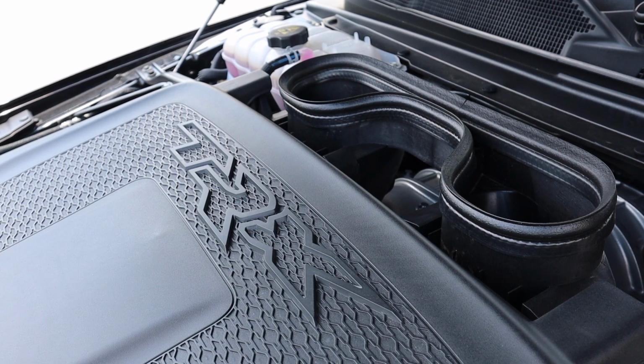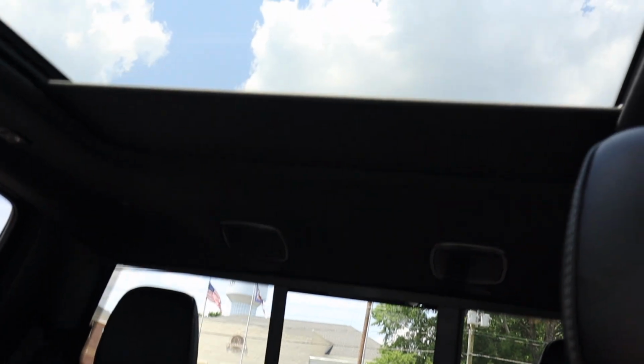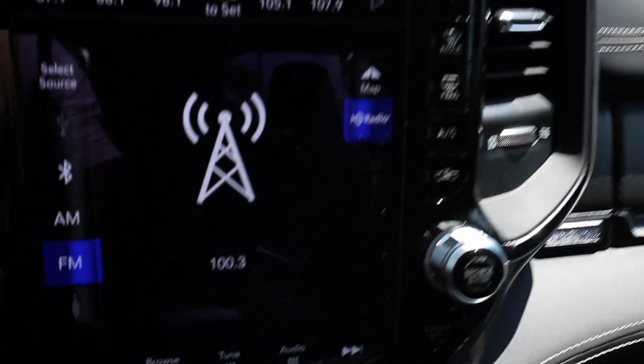Alright, y'all, let's get back in the interior. Whew. Gonna show y'all this right here. Let's open this shade right here. Holy crap. This thing goes all the way. Holy crap. That's a big, big, big interior window.